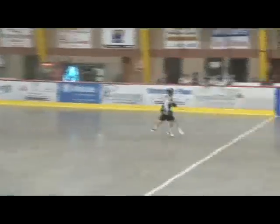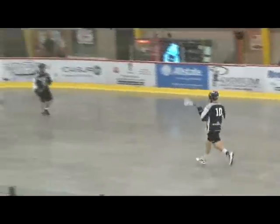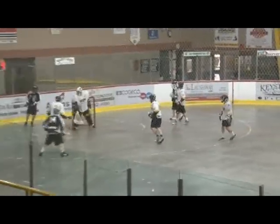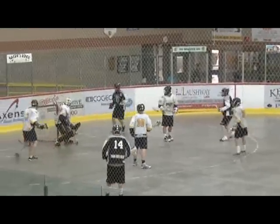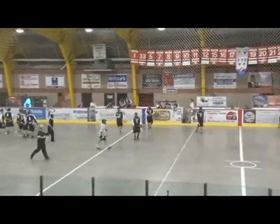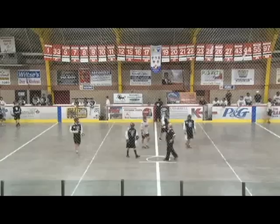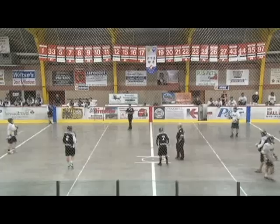Kingston now on the power play as Alex Johnson goes back to pick it up. Johnson, biding his time. Good passing game here for Kingston now. Takes a shot. Score! That was number 9, Zach Masterson, with that goal. Nice goal by Masterson, just walked right out in front, sniped it right home.